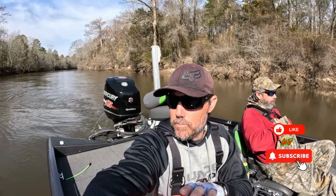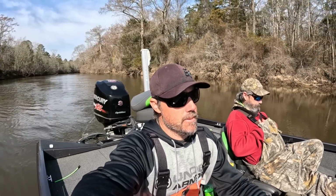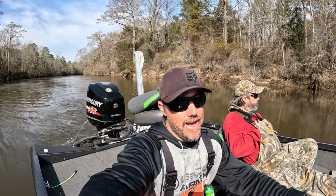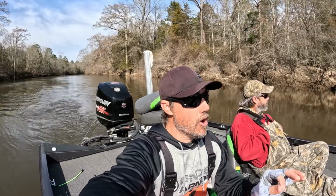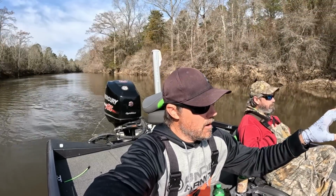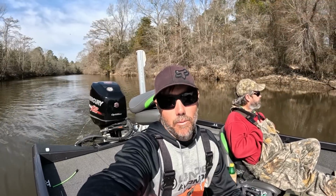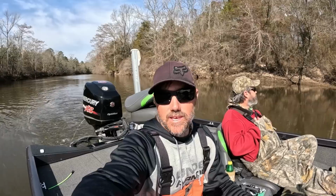So the water does have a pretty good stain to it, but it's fairly low, and the fish should be biting. We have water temps of 44.3 degrees, and man, last time I was here, I caught them good. The only thing is, I hope the water isn't too low, but we're about to find out. So we're gonna run up in a little pocket first, and then we're gonna come back out to the main river and fish some deep shorelines, probably throwing a black and blue jig. So let's go ahead, let's get in here, let's see if we can catch them.